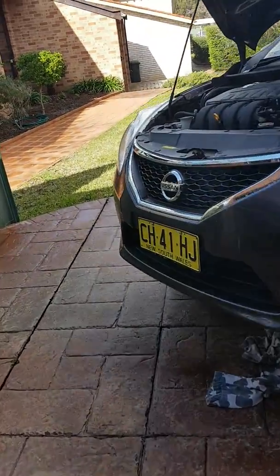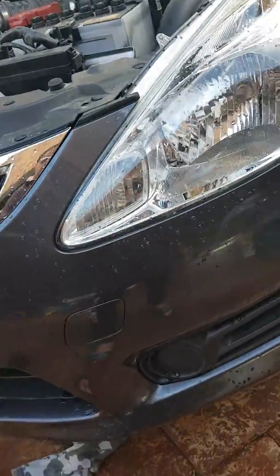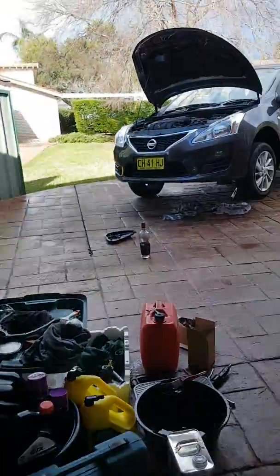And today I got rain. I couldn't finish the job, so let me put something down so I can lay down. I can show you exactly the transmission, the filter.